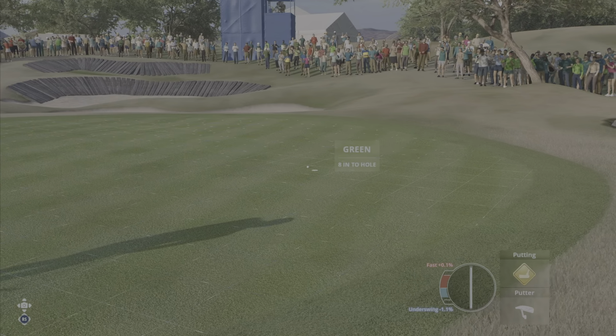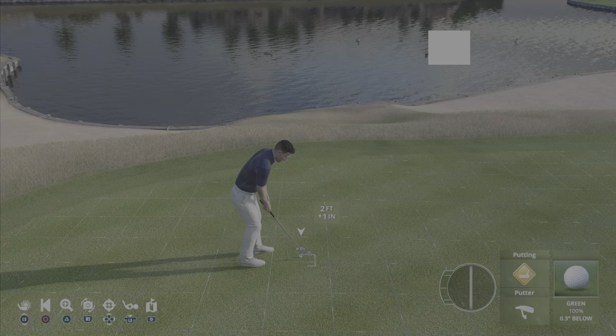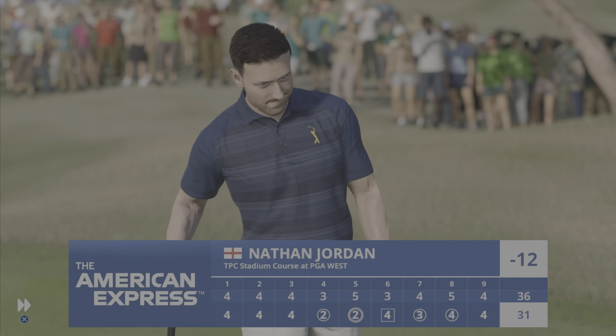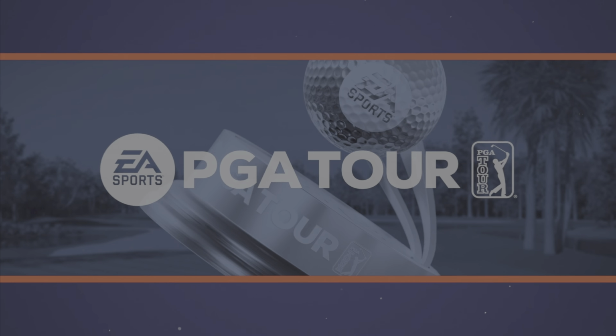Oh no, I think he was about ready to walk that in. That looked on target the whole way. Just a tap in there for par at the 9th. And that will be a 31 on the front side, 5 under par.